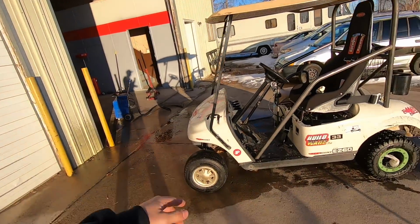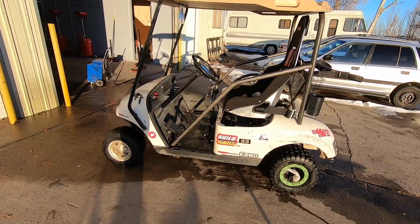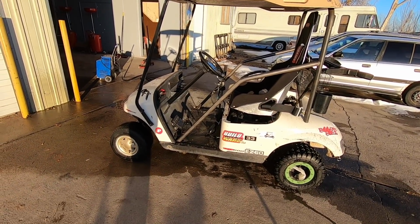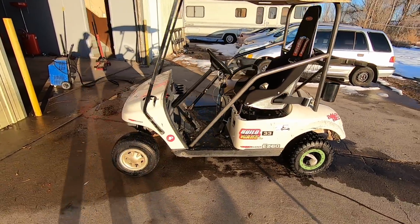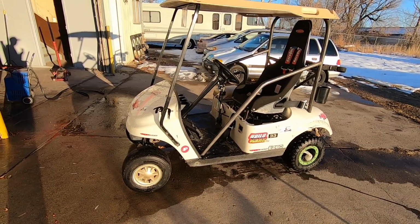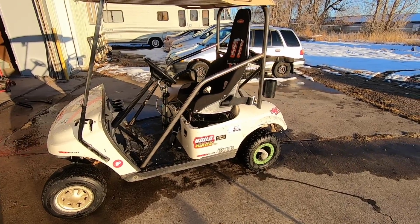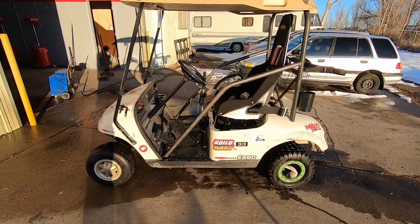Made it back to the shop last night and we got everything unloaded today. I got the golf cart right here, the MR2's inside, and I thought it would be a pretty cool video to throw this thing on the dyno and see how much power it makes. So we got this thing knocked out in Florida with Cletus, and since we're back now, I always wanted to know how much power this thing was actually making at the tires. So we're gonna go ahead and get this thing onto the dyno and see how much she makes.